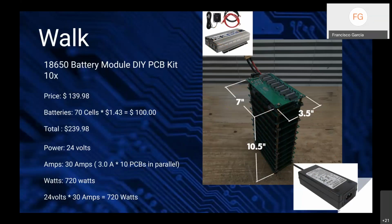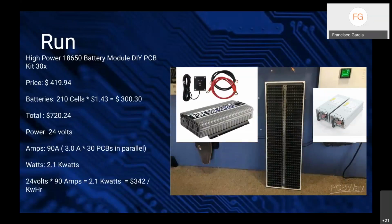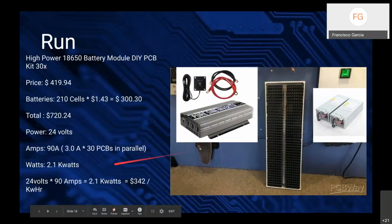And then eventually, the next slide is going to be the running slide, right? And this is where you're actually putting multiple kits together. So this is a 30 PCB board kit. So this is where you're connecting 30 of those kits together. And again, each individual PCB board is 24 volts. That doesn't change. You're stacking them almost like Legos, which is really, really simple to do.